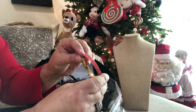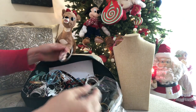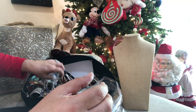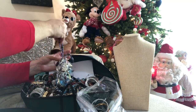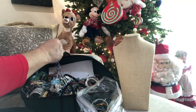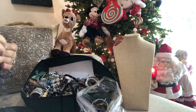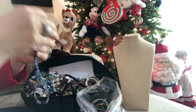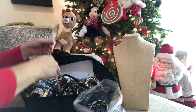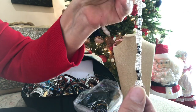Number seven, this is a J. Crew. Number seven. Number eight. Tangled mess, which is why I like to do my jewelry jars, but I just kind of wanted to make sure that you got pieces that were all wearable. That's number nine. This one is number 10.